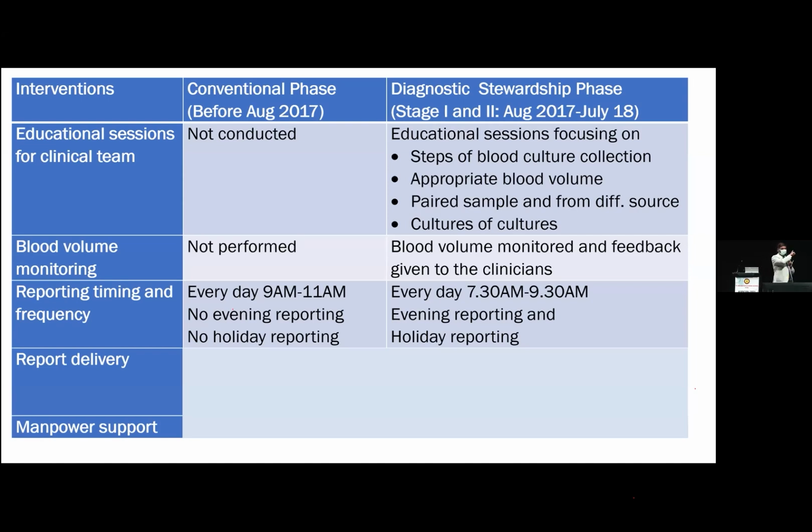Okay, so the same Excel that I have shown you, we had a column of blood volume with a formula in place. So the moment we entered the weight in grams, the formula would auto-calculate the blood volume, and the actual blood volume was displayed in the next column. So we used to give the clinician how much blood volume they have submitted to us, and you will not believe that by informing the clinician that you have given this much blood volume in the culture report itself was a parameter by which the appropriate blood volume rate got increased.